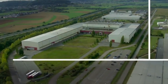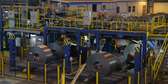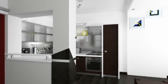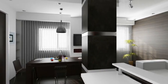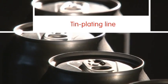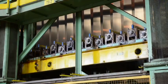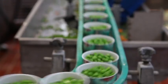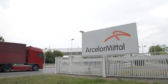Electro-galvanizing lines in Florange and Dudelange are intended for automotive structural parts. Dudelange also supplies the industrial market in various sectors such as household appliances, electronics and metallic furnishings. The Basse-Indre tinning lines are intended for food-grade tins, sealed or stamped food tins, industrial tins, aerosols, crown corks, and the site is specialised in the manufacture of bases and easy-open lids.